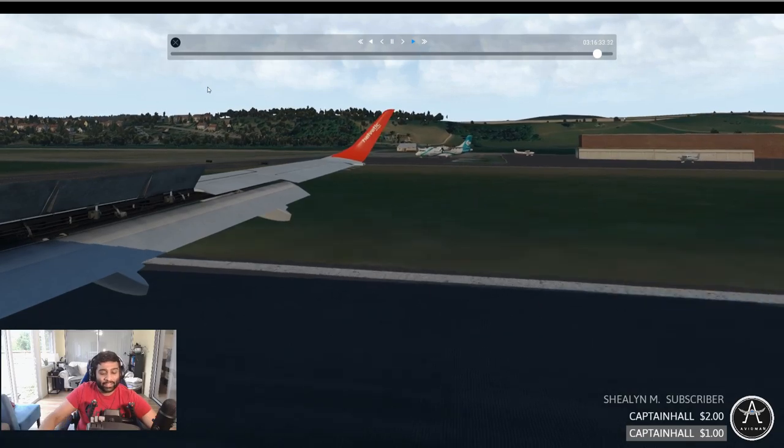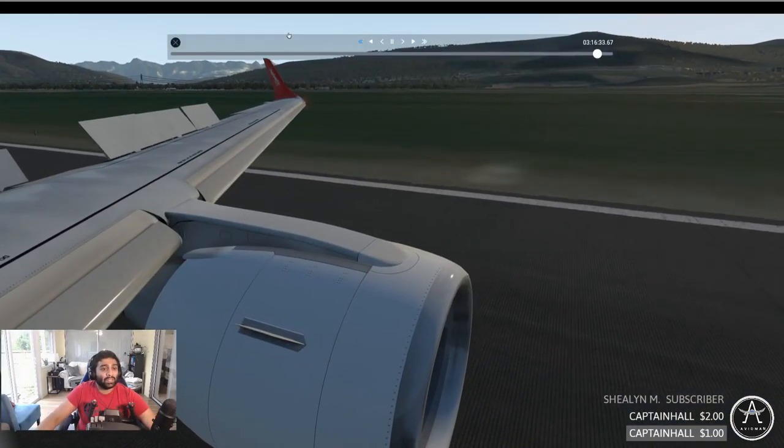Yeah, that was brakes hot, definitely. Let's get this view on this side.